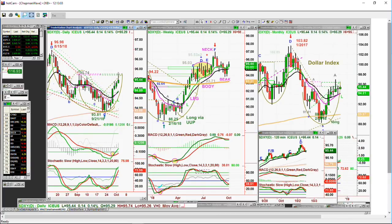It went all the way to 95.74. 95.74 was the exact high of the 4th of September, when it ran from a trough B at 94.43. And it ran for about 4 days up, and then it pulled back, tried to retest, failed, and then dropped sharply to the low of 93.81. We remain long from 90.07 via the UUP.